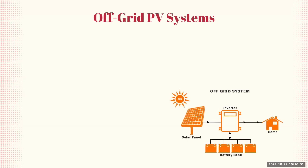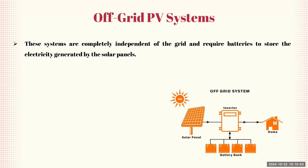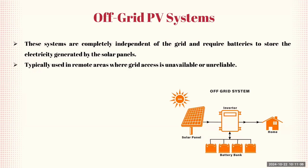The next system is the off-grid PV system. These systems are completely independent of the grid and require batteries to store the electricity generated by the solar panels. So we have a battery bank in between. Typically used in remote areas where grid access is unavailable or unreliable. This is good because sometimes you cannot depend fully on the grid.